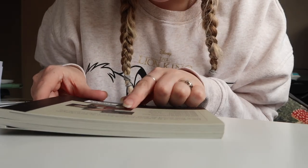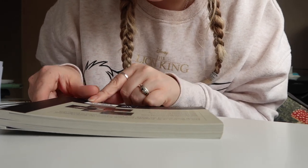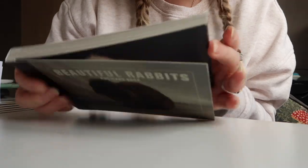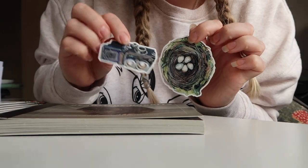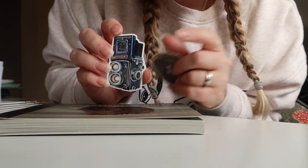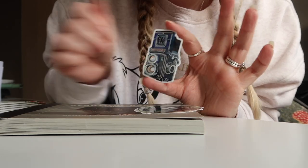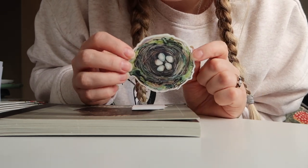I also love the fact that on the back it says that you can get beautiful pigs, beautiful chickens, beautiful sheep, beautiful ducks, or beautiful cows. Oh, that's dangerous. And yeah, I can't wait to start using these. And Holly also popped in a couple of stickers, which is adorable. This one is a little camera, which is very fitting for this channel. I might actually pop that on my YouTube planner or something. And a little nest full of little eggs. How cute is that?